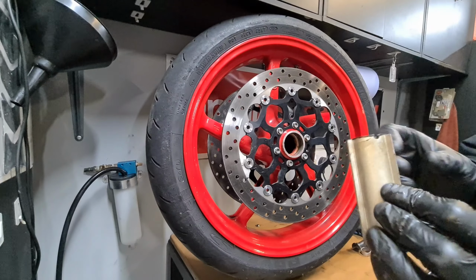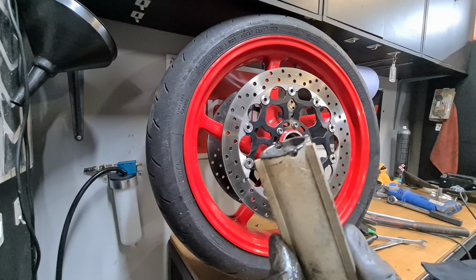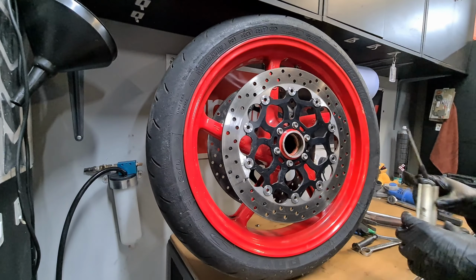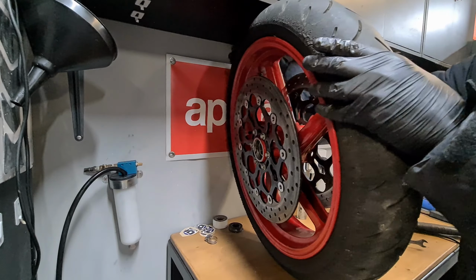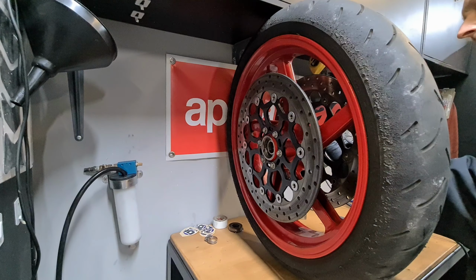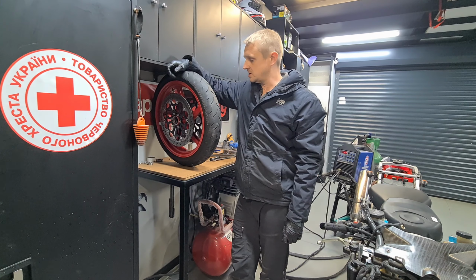Before anyone says, there is a little recess there in the spindle carrier thing, so if you can get your punch in just like that, you can tap the bearing out. But the rear wheel was totally seized in, so this is not as bad. This other side should come out a piece of piss now. Hopefully. Made me sweat a bit, that one, but you know, got it out.